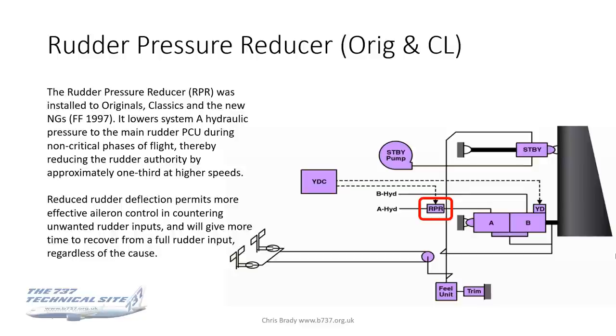This was installed on all 737s, originals, classics, and the NGs were just coming online because this was '97, and the first NG flew in early '97. What this does is lower the hydraulic system A pressure to the main rudder PCU during non-critical phases of flight, and that reduces the rudder authority by approximately a third at higher speeds. Reduced rudder deflection permits more effective aileron control in countering unwanted rudder inputs, and that gives more time to recover from a full rudder input, whatever the cause was.